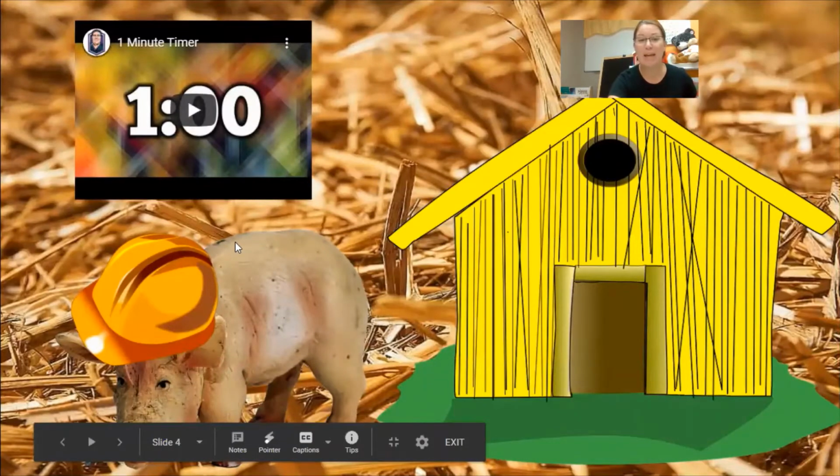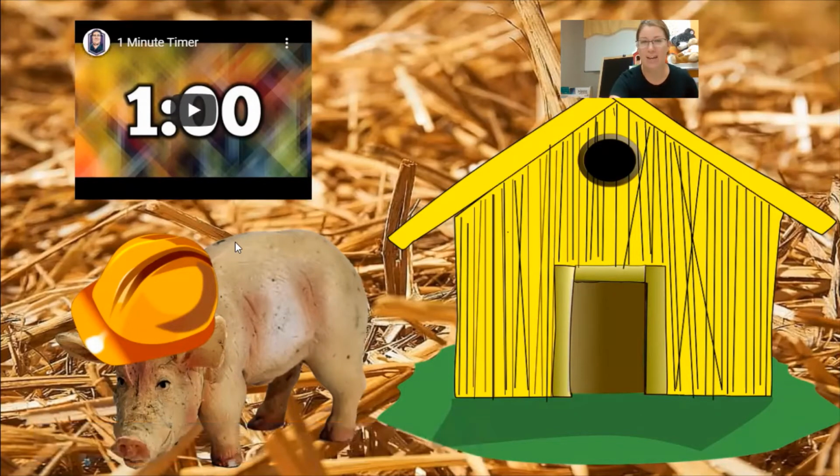The first pig is the youngest pig. He is kind of lazy and does not like to work hard. All he wants to do is play with his toys and play video games and watch TV all day long. His straw house is not very strong.